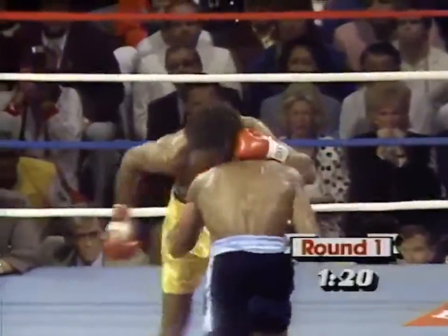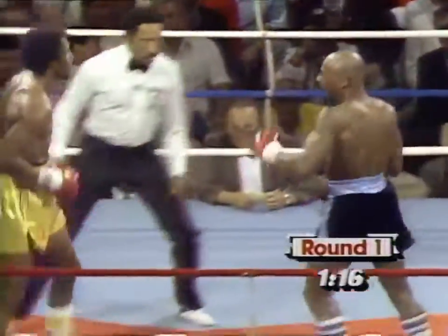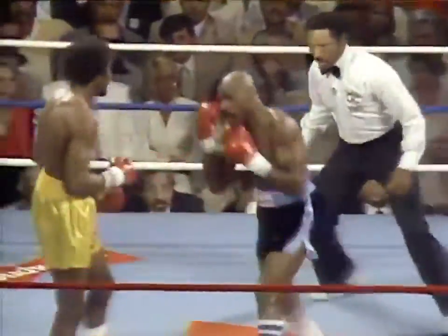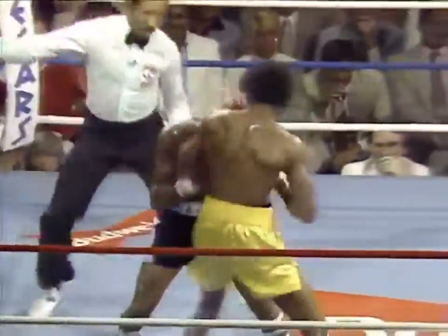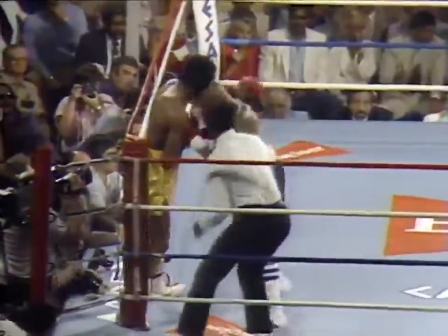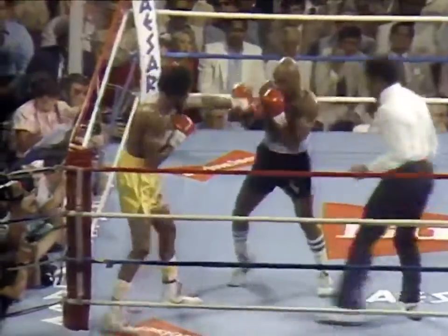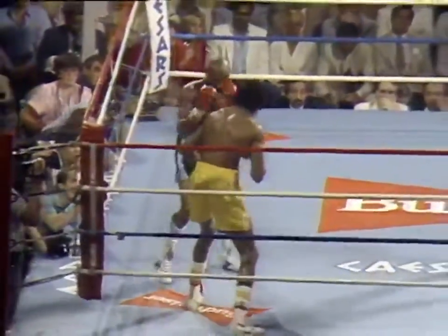Watch for Hagler's hook. Now that was the right hand of Tommy Hearns, and it did catch Hagler, but he didn't take a backward step there. Another good right hand by Hearns. Hagler working the body now, trying to slow Tommy down. These guys are exerting a great deal of energy, Barrett. Tremendous pace in the first round.